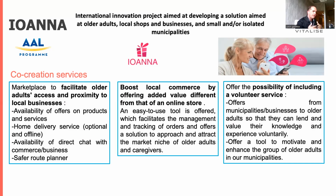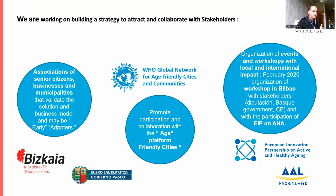So we make this kind of stakeholders group together and say, what can we create? Can we create a marketplace? Can we create a marketplace to facilitate older adults' access to proximity local business? And this is what we work on. Next one. The municipalities were there, the elder people were there, the Basque government, and also the European program was very interested in working on this to promote on the one side the local businesses and to make also the elder people go there. And this is what we have created. Next one.